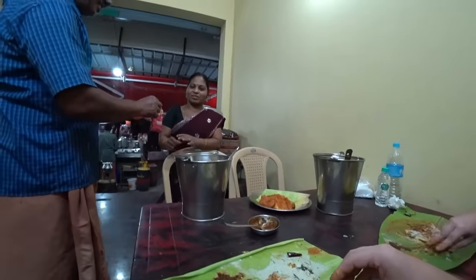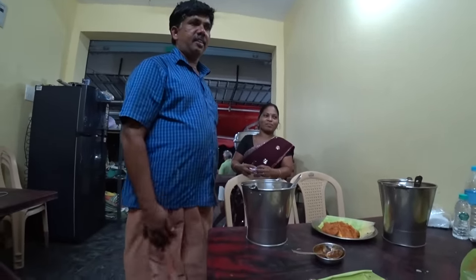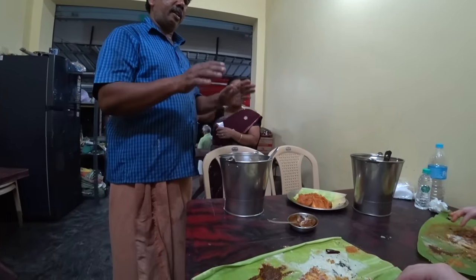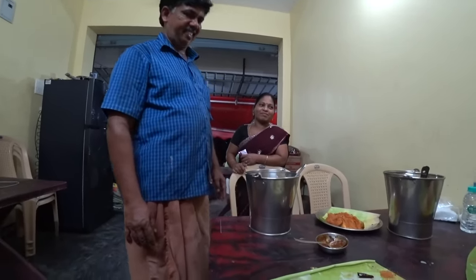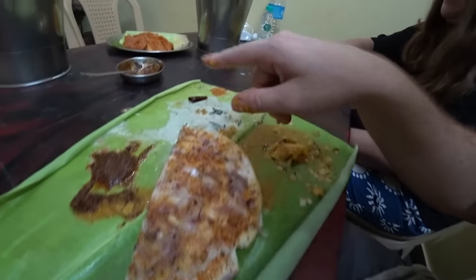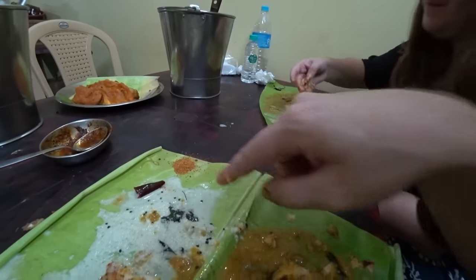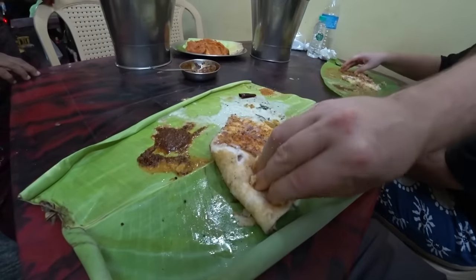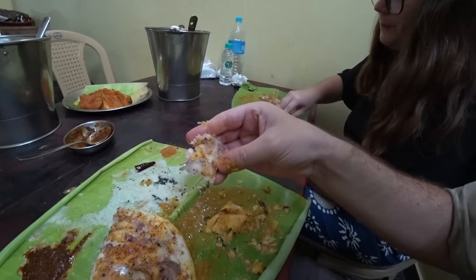Thank you, sir. So we've also now got an onion dosa. Kerala's traditional food. In every home, we'll make it. Great. It's very good. I'll try it now. So this is a different type of dosa. It's got onion in, and it's got this sprinkle on top, the powder there. So we'll try that. And you can see this type of dosa is softer. It's more like a cake.